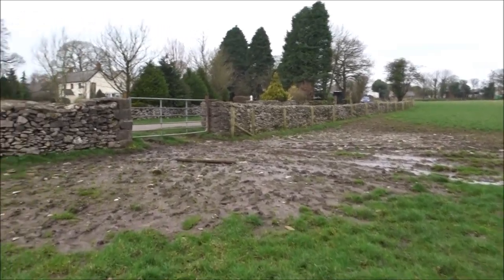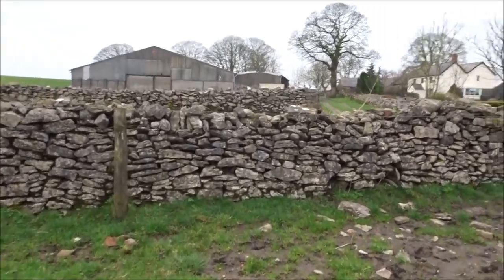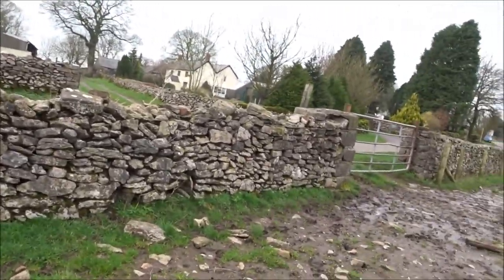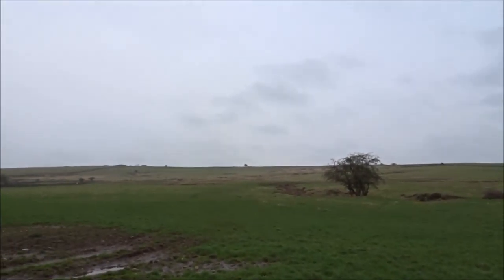Right, just got to remember how. Yeah, I've got a feeling I've got to climb over this gate. It's very muddy from that side. Right, I'm going to turn off for now. Over and out.